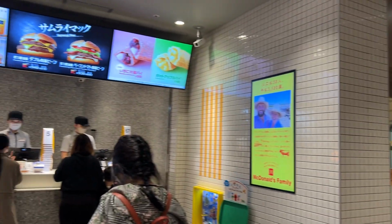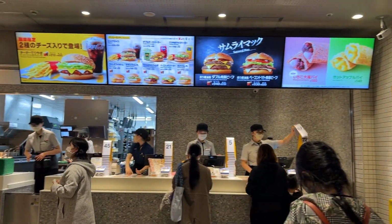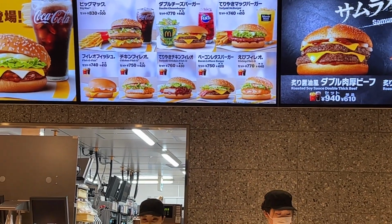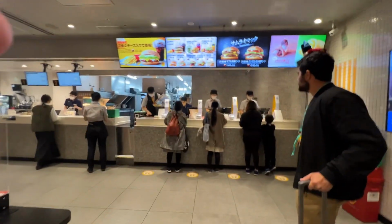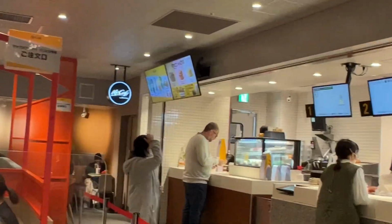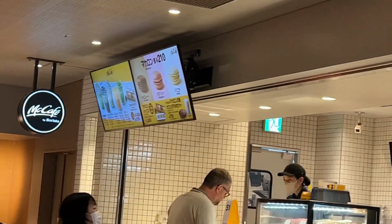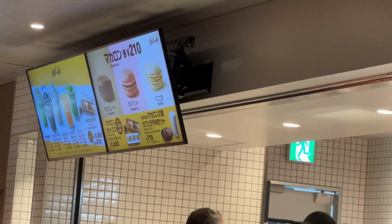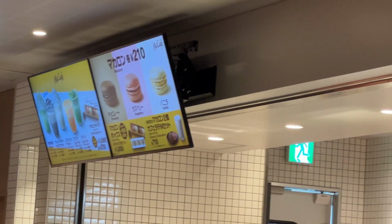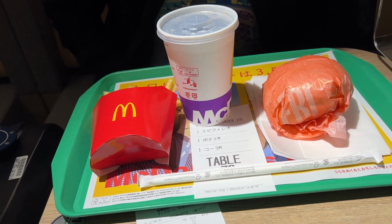So we are in McDonald's, and they have a shrimp fillet that Robert needs to try. They also sell macarons at the Kirby Cafe, which I know would make my sister's life. She loves macarons. I thought that was really interesting with the different things they have here. Here is our meal. The fries are so fresh.